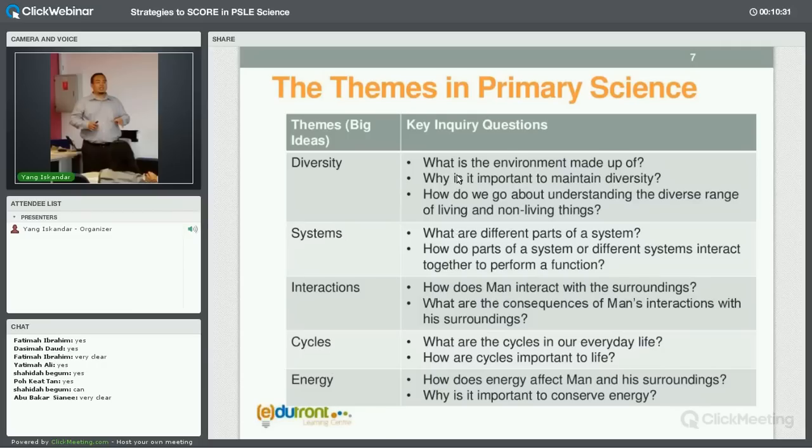Now, diversity is about what an environment is made up of. For example, we have living things and non-living things. How is it important to maintain diversity? How do we go about understanding the diverse range of living things and non-living things? We have bacteria, fungi, animals, plants living together. The second theme is systems. How are the different parts of a system related, and how do parts of a system or different systems interact together to form a function? Interactions: how does man interact with the surroundings, and what are the consequences of man's interaction with the surroundings?